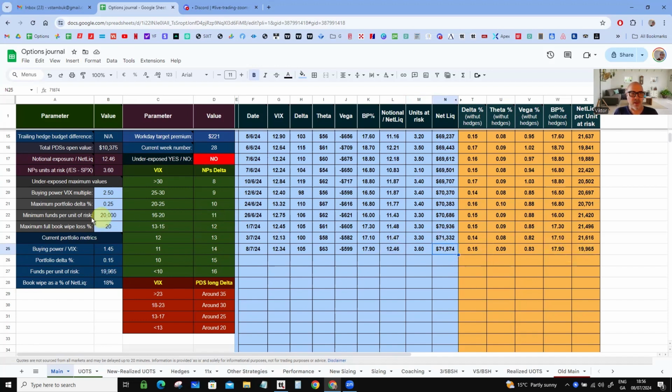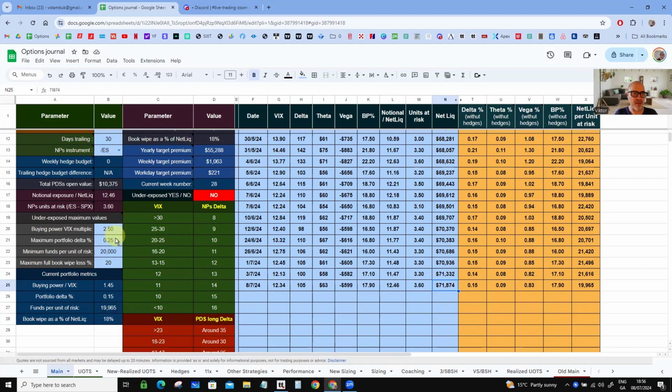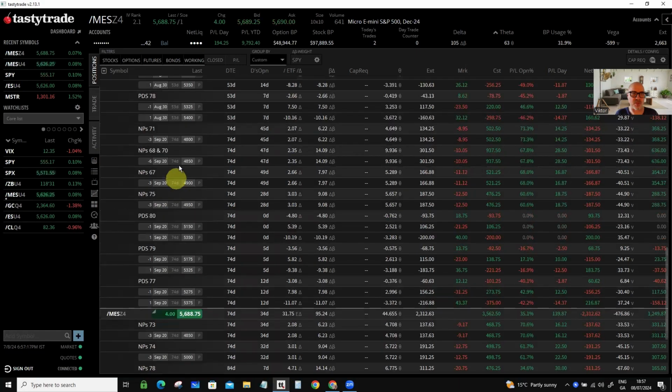And all right, so here, if we take a look, it says that no, we are not underexposed, so we should close something. But let's just see why we're not underexposed. I changed these numbers here a little bit, and the reason is it says that we need minimum 20,000 per naked put. I'm sorry, per unit of risk. But this is somewhat of an arbitrary number that I'm still trying to find out what the correct number is. So let's see if we have anything that's really interesting for closing.